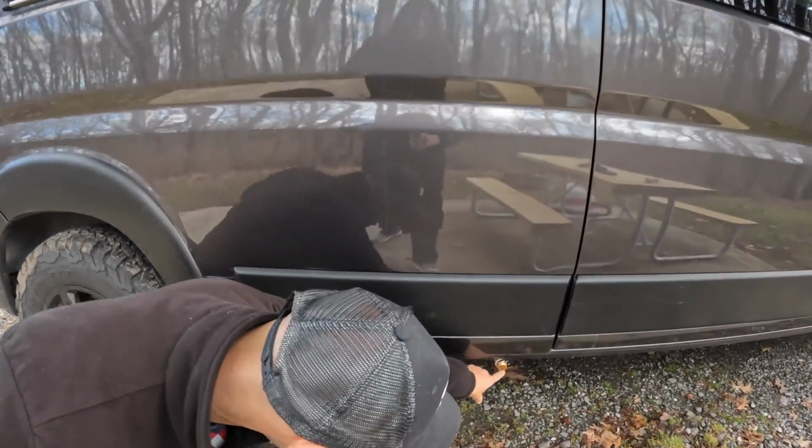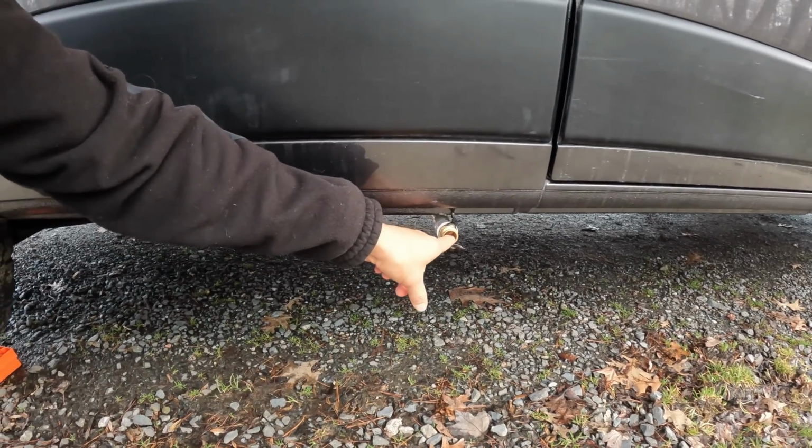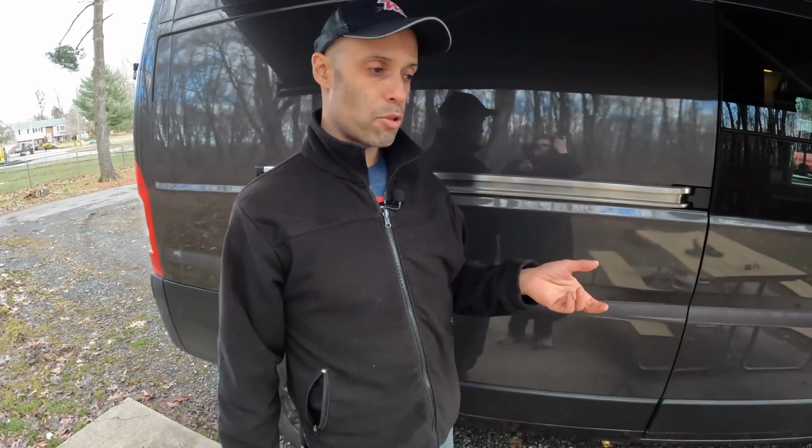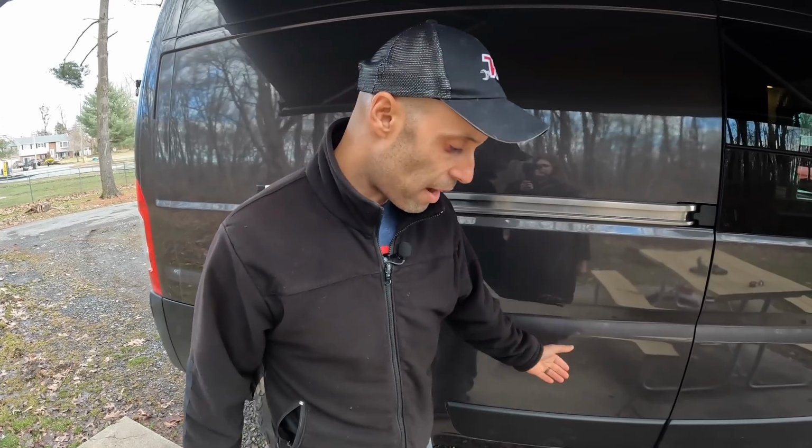You're gonna see this exit here. This is actually the gray water dump. It's 10 gallons of gray water. It's going to be a power dump, so you just hit a switch inside. It'll open up the valve. It'll dump whatever gray. There is no black tank on here.